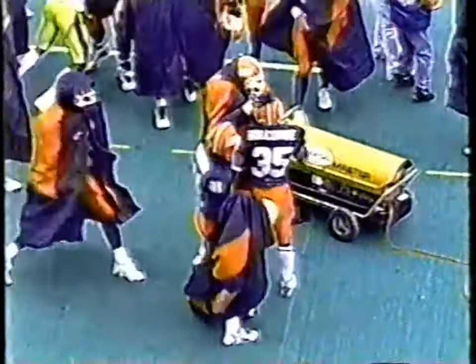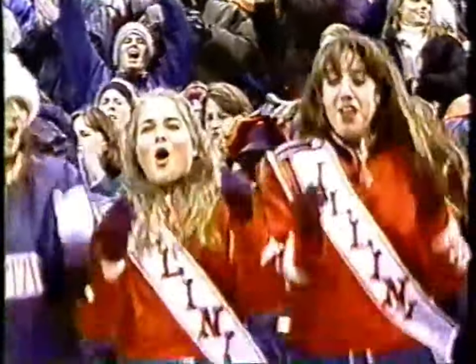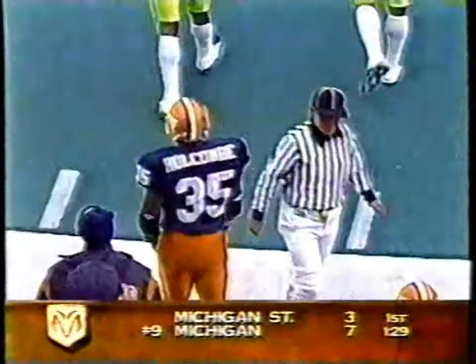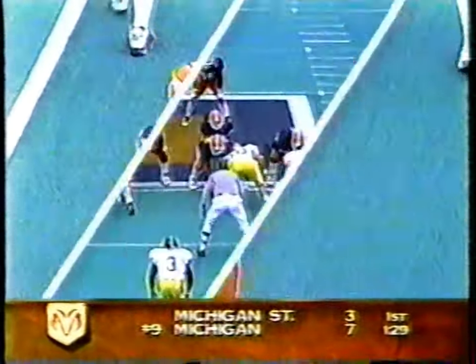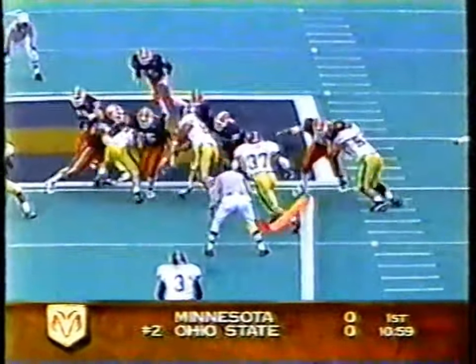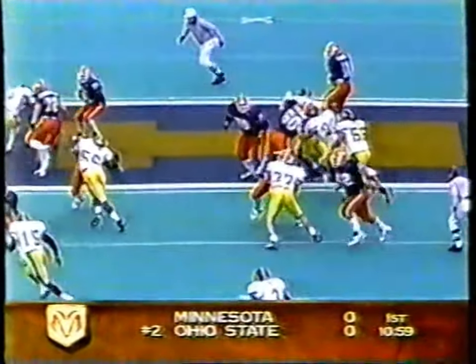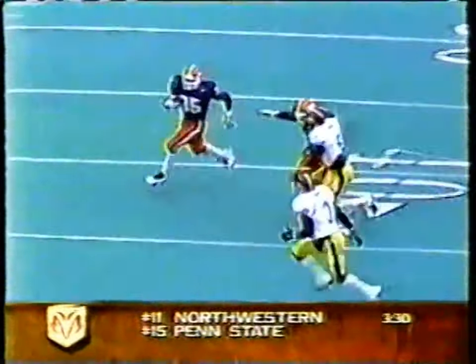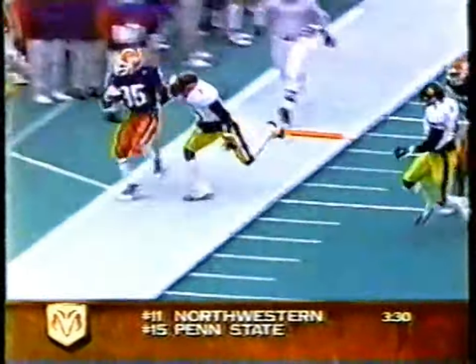Holcomb cutting it back. Now bouncing to the outside. First down and more to the Iowa 30-yard line. Damien Robinson forced him out of the near side. It is a first down on a gain of 14 yards. Take a look at how Holcomb sets up his blocks. He takes it to the outside. He sets up the block right there for number 72, Kuchenbecker, and then he cuts inside, gets some room.